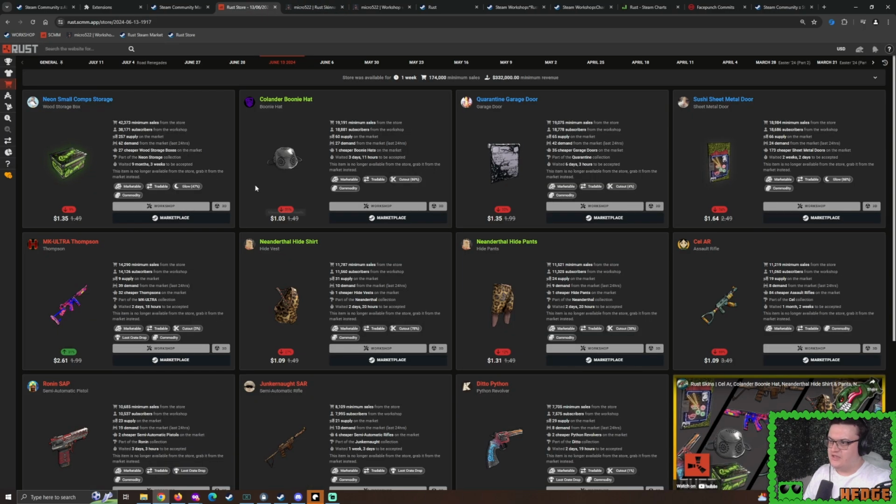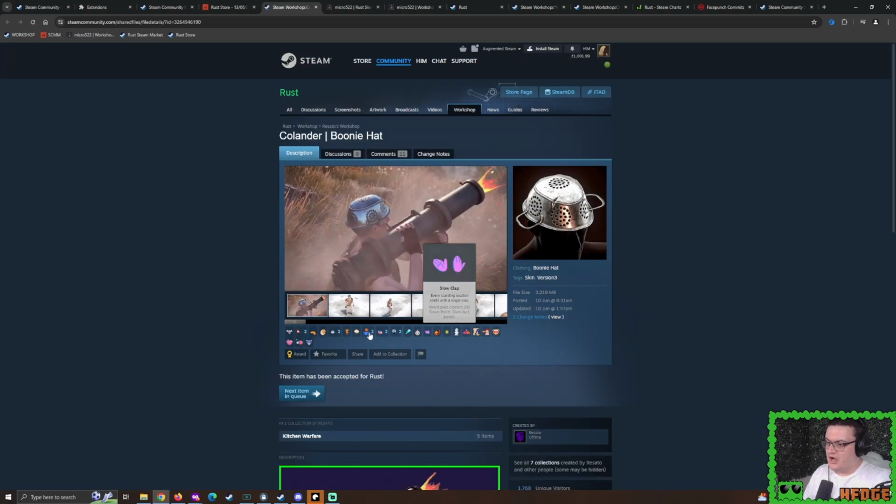And lastly, we have the Conada Boonie Hat, another primitive skin, with that being a Boonie Hat skin. I actually saw this just a few days before this was accepted in a Rustore.